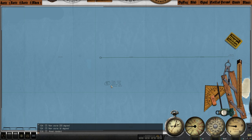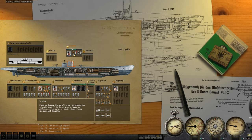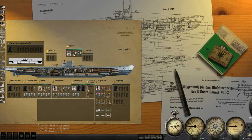Okay, we have a contact here of a ship heading southeast. Speed is slow. We're currently heading standard at around 13 knots in an attempt to catch up to it. She's heading southeast, so I think we should be able to find her out here. Let's go ahead and get someone with an actual watchman qualification up on the bridge, please. And let's take a look.